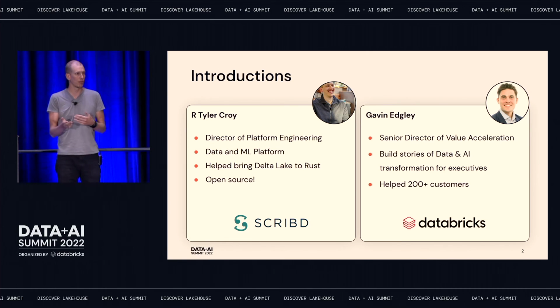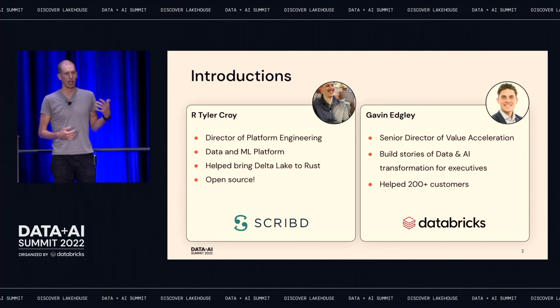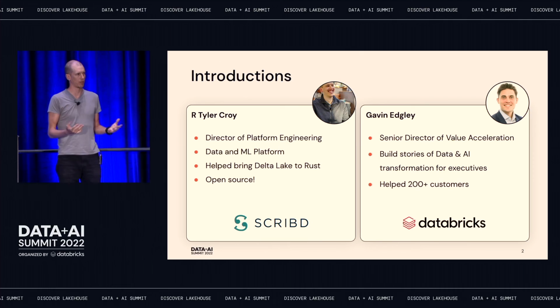But we really moved from our on-premise infrastructure into AWS in 2020 and finished that up in early 2021. And so a lot of the things that we've learned along the way have come from real live production use cases of moving a massive data platform supporting hundreds of users with petabytes of data into AWS without burning through all our cash.